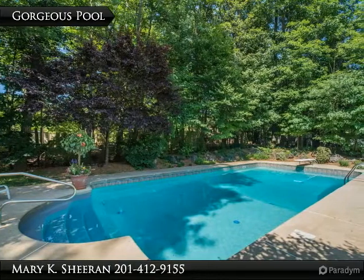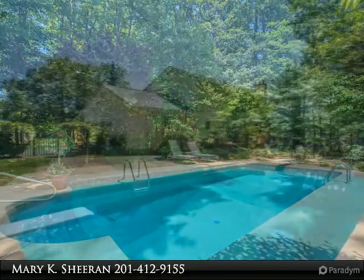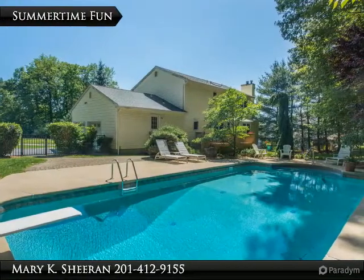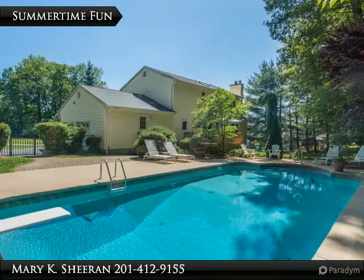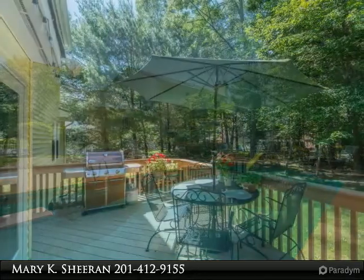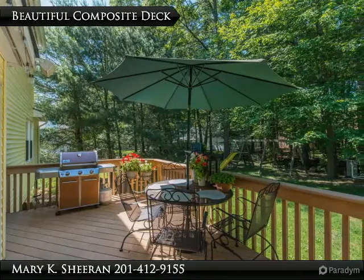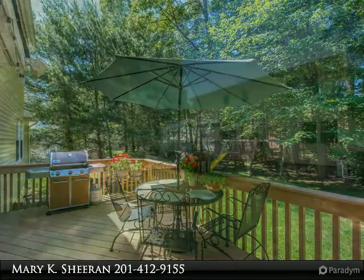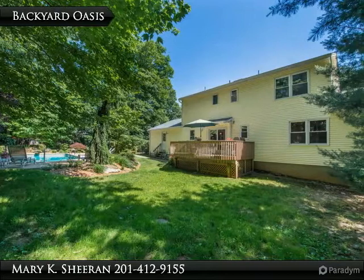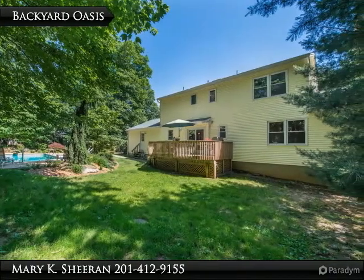Step outside to this gorgeous pool. The in-ground pool is a lovely shape, with a diving board and patio surround. The beautiful composite deck is virtually maintenance-free. Enjoy this backyard oasis, surrounded by mature trees and landscaping.